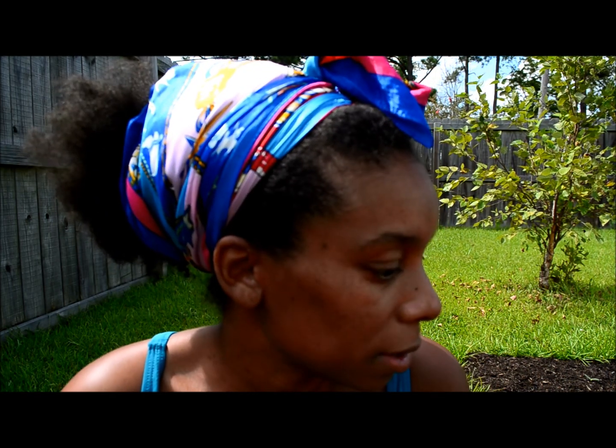I'm just really excited that things are growing, and I can't wait for me to get like 100% germination, because that's gonna be exciting. And then to be able to finally harvest some things, so that's exciting too. I can't wait.